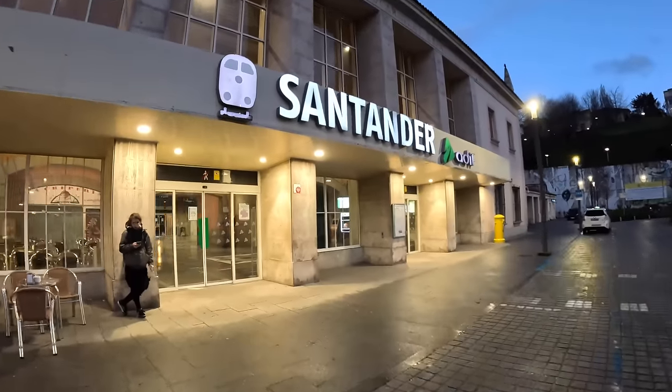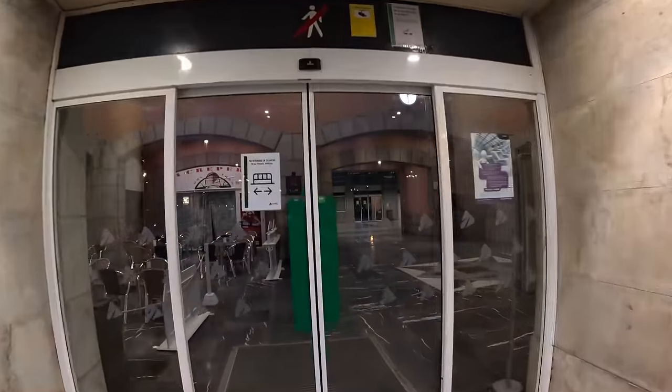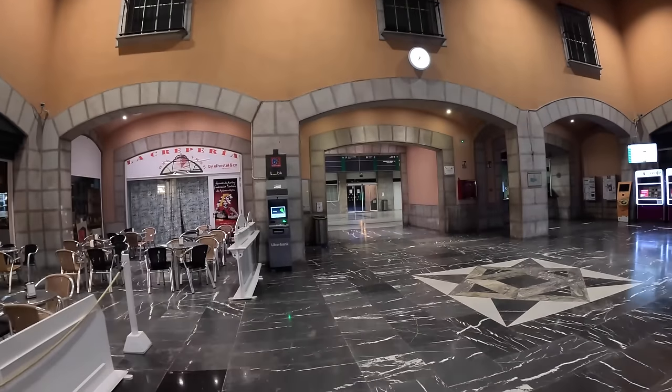So let's just have a wee look in the main railway station first. As with the last time I had a look in here, it is super quiet, hardly anyone about.